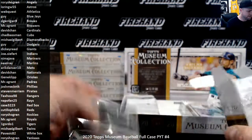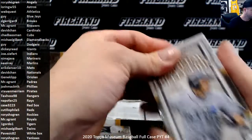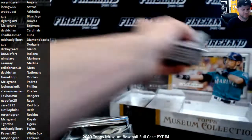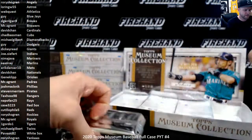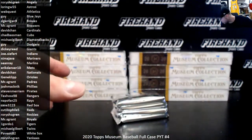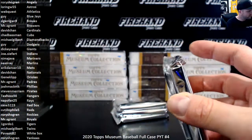Museum is that? That's how museum is. Half the autos are stickers, half the autos are on card. Every box, one on card auto and one sticker auto. All the autographs with memorabilia are going to be stickers on this product. Anything that's got a jersey on it has got to have a sticker.